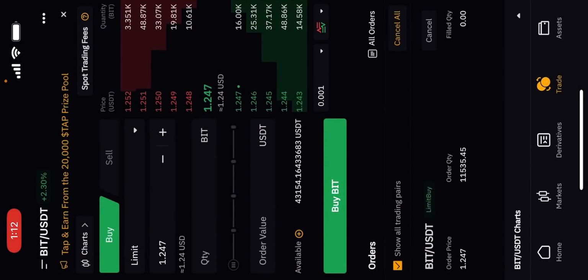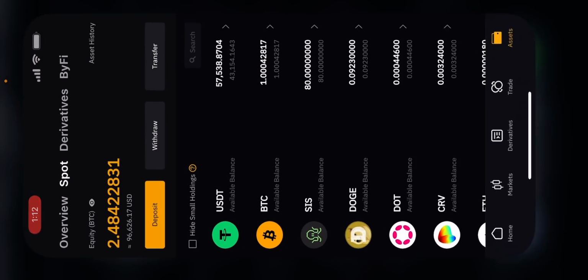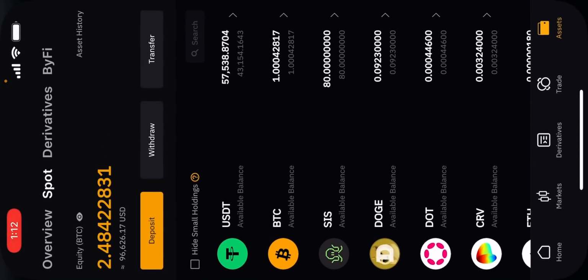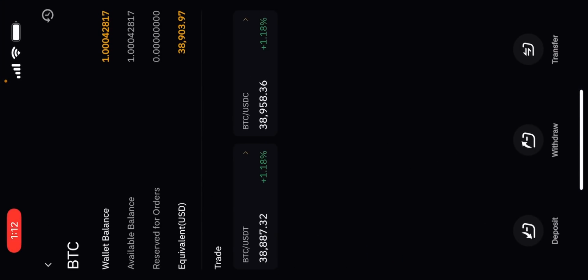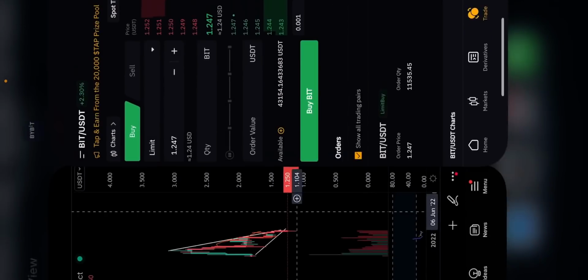My order is set, and it's sitting here just under the current buy order at $1.247. I'm buying around $15,000 of BIT. My order is set, and it will just be executed by waiting for the trade. So that's what I'm doing. I just bought, I filled up to 1 Bitcoin in this account, 38,000, and I'm buying $15,000 of BIT, and I'm going to start laddering in.